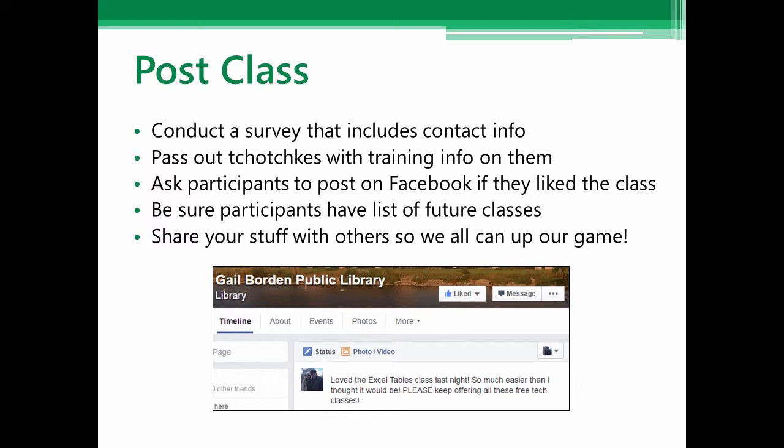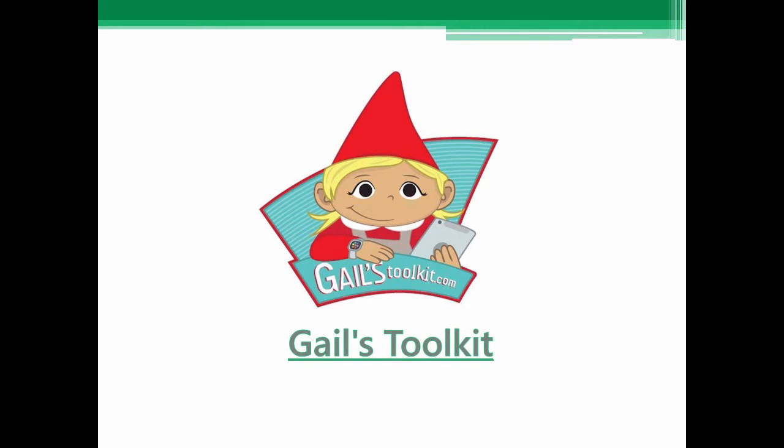Now, let's assume your marketing efforts were spot on and your class was full, your participants seemed into it, and the feedback was great. What should you do next? Well, why don't you use my online portal to share your class with other librarians through Gail's Toolkit? Launched in September 2015, Gail's Toolkit is a website for sharing tech class materials.